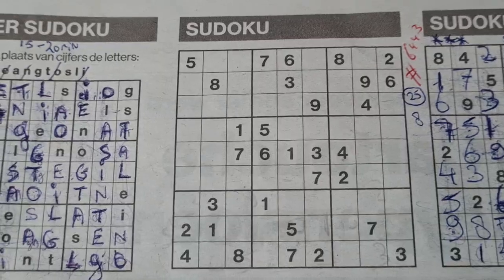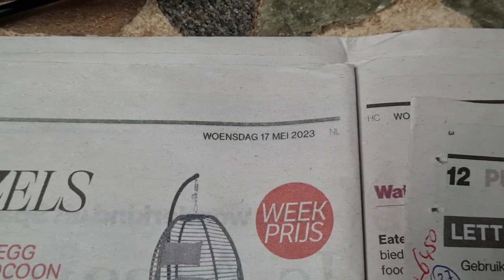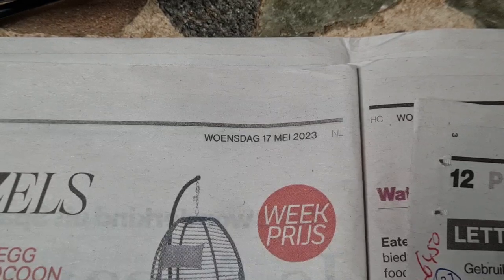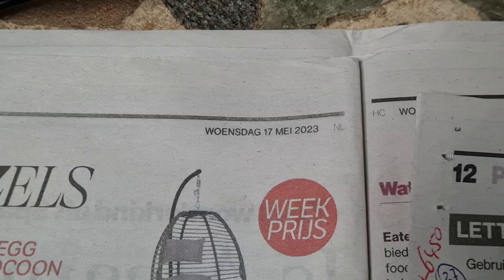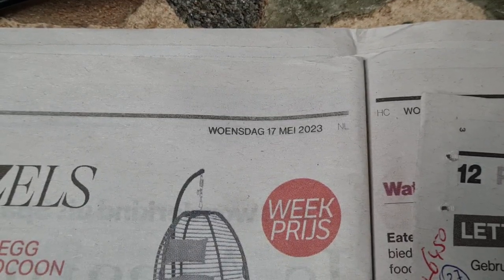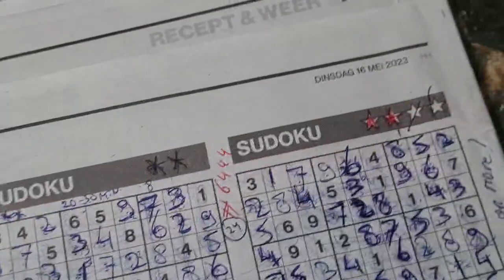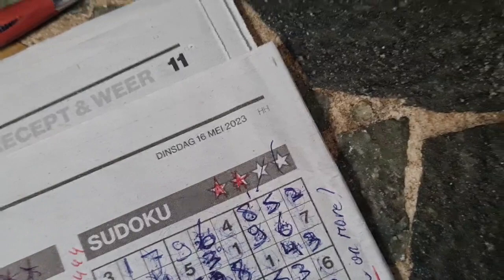The second puzzle, not in today's newspaper on a Wednesday. Yes, it's Wednesday, May 17th, 2023. In today's newspaper, we have no extra puzzles, no additional. It's the edition of yesterday, Tuesday, May 16th, 2023. I've already done one puzzle, the letter Sudoku.